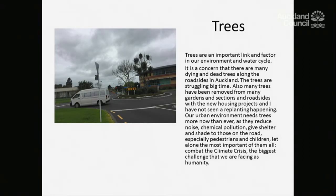So that brings us to trees. Trees are an important link and factor in our environment and water cycle. It is a concern that there are many dying and dead trees along the roadsides in Auckland. The trees are struggling big time. Also, many trees have been removed from many gardens and sections and roadsides with new housing projects, and I have not seen replanting happening.